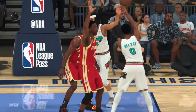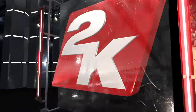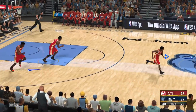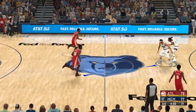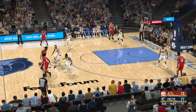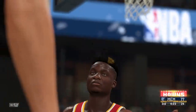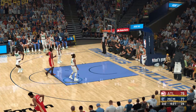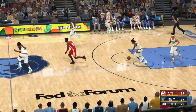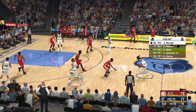Leaping ability is off the charts. Not the biggest power forward, but outstanding. Rising up off the ground. Here's Wright. Pass to Capella. Williams up top. Melton covers. And it's Capella with the jam. This might be one of the nights for Clint Capella where his teammates actually try to get him more involved than they normally do.